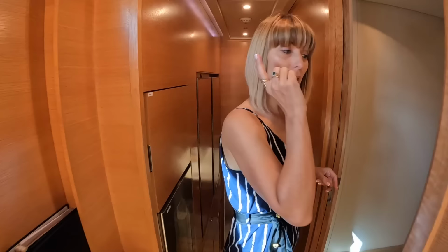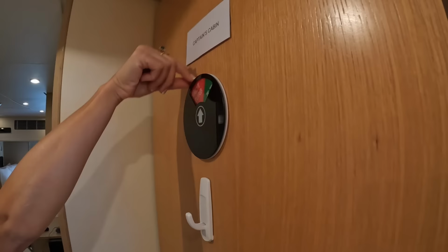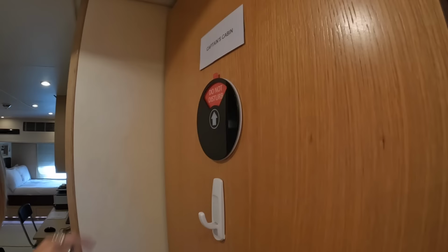Immediately to our starboard, we have the captain's cabin. Look how cute this is. Please knock. Do not disturb. Is there another setting or only these two? I want to have this in our cabin. This is awesome. Where's the go away? I think do not disturb is pretty much a go away.